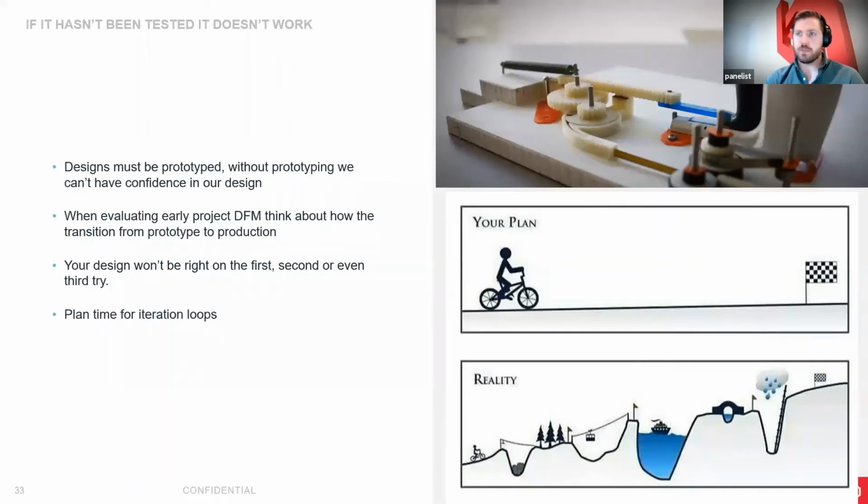All of our designs must be prototyped, and we often need to do a series of prototypes to build confidence in the design. So it's important to take a step back, look at the prototype or the production level parts, and think about how we'll get there. Your design won't be right on the first or second try, so make sure you give yourself time.